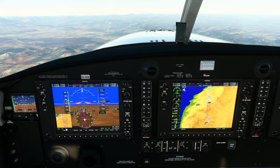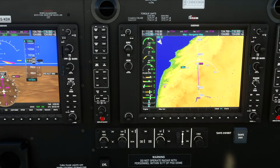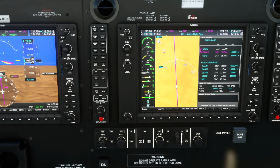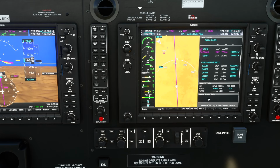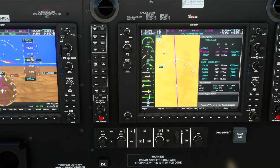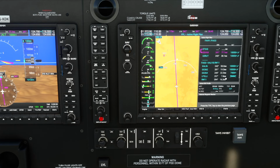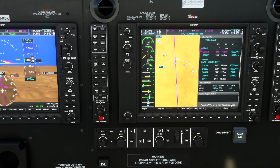Okay, we're now minus one. Still not seeing any icing though, by the looks of things, so I think we're okay. Maybe I need to go through this GPS system in a bit more detail, because I don't understand why that's crossed out. We've got 7.8 miles to descend 2,000 feet, basically. That's easy.